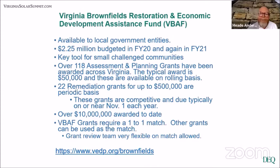As I mentioned earlier, the Virginia Brownfields Restoration and Economic Development Assistance Fund, we call it VBAF for short, is available to government entities in Virginia. We have been getting $2.25 million budgeted each year for the last few years. It's been a very powerful tool for local government to revitalize property that's within their jurisdictions. So far, we've granted out 118 assessment and planning grants with a maximum of $50,000, and 22 remediation grants up to $500,000. The remediation grants are competitive and are typically due during the fall around November 1 of each year. Due to the pandemic, we have an April 1 deadline this year, of 2021. These are open right now. There's about 2 weeks left to get your application together for these competitive grants.